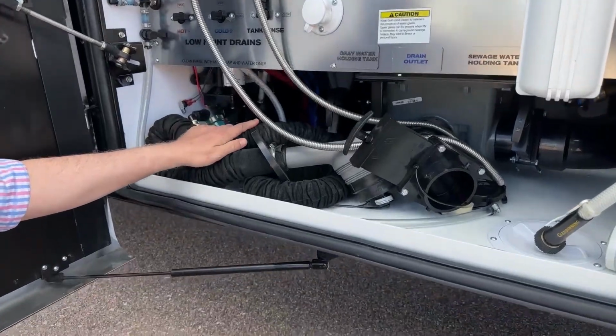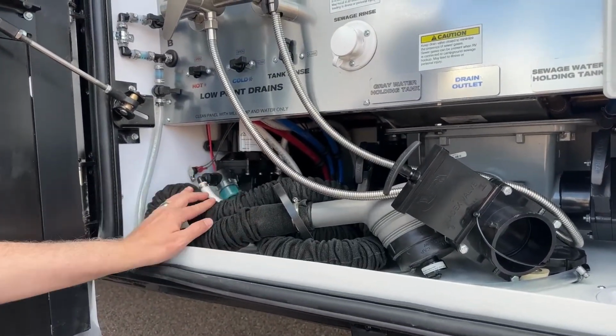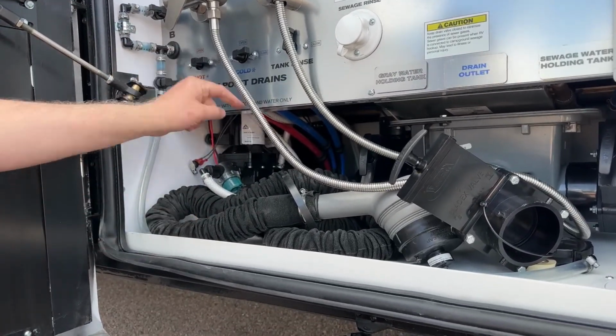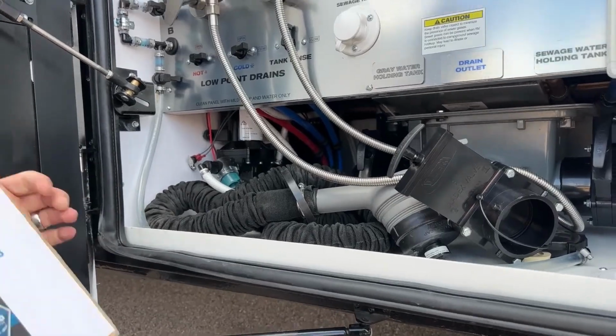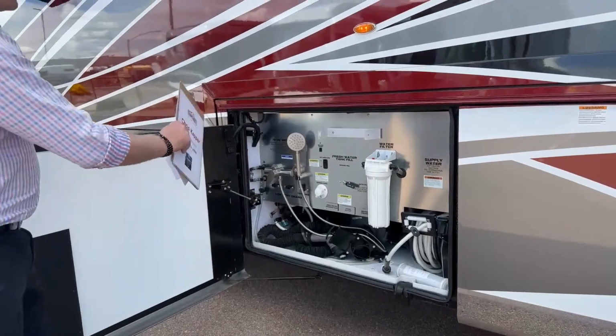Now there is, I believe, another low point drain back there. So if you're wondering why you're filling this up with water after you've had it de-winterized and you see water coming back there, there's a little nozzle back there, or a little piece that you just twist over and that'll turn that off. All right. So everything is nicely labeled.